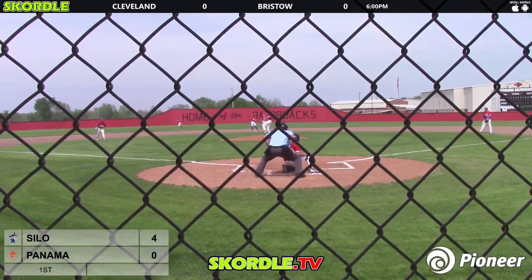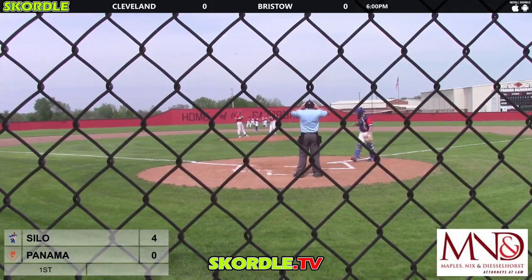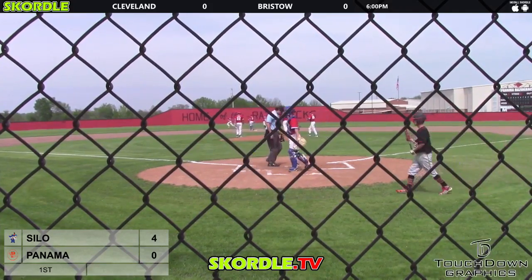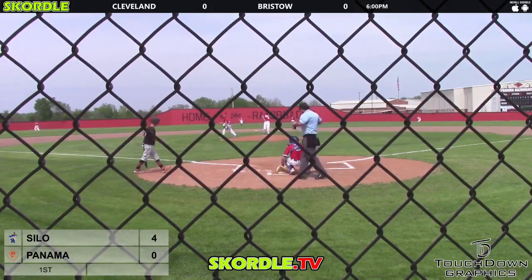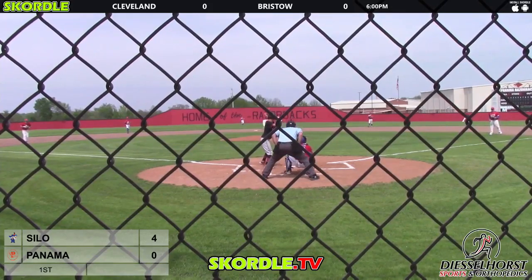Here's how things line up defensively for Silo here in the bottom of inning one. Around the infield, it's Chase Corbett at third base. Kyler Proctor is the shortstop. Colby Smith at second. Easton Ford playing first. Josh Trout behind the plate. Tegan Connery getting the start on the mound. As we take a look at Tegan's stats for the season. Making a sixth appearance, fifth start. He's 2-1 on the year. 11 and a third innings. He's allowed 11 runs, 8 hits, struck out 14, walked 9.